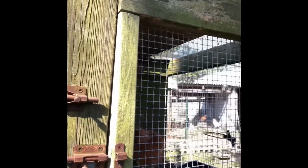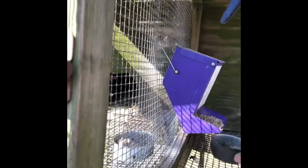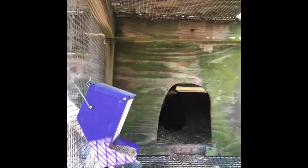They'll just jump out. I separated them because I had to have room to put the baby chicks in the other room. So they're in there. They're in that little hole. They'll come out. Let me see if I can get them out. I'll let you see. There you go.